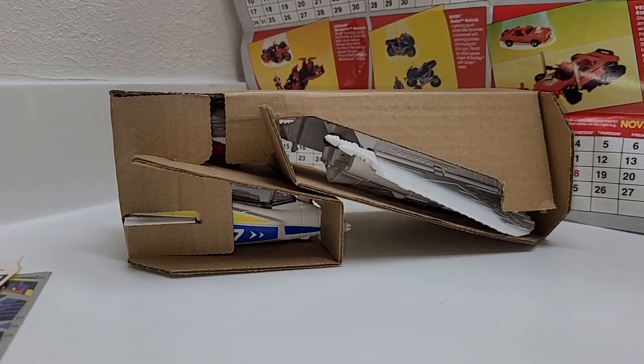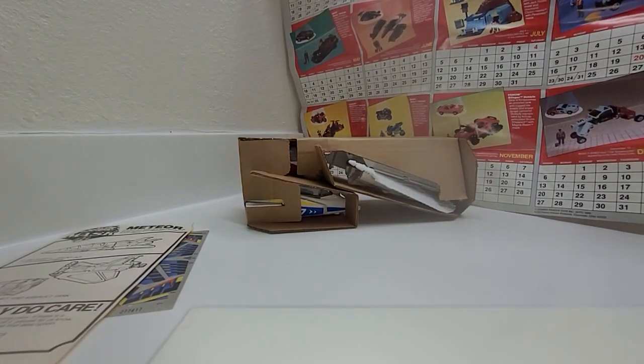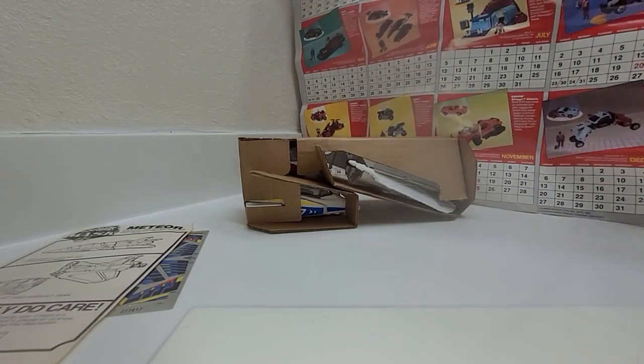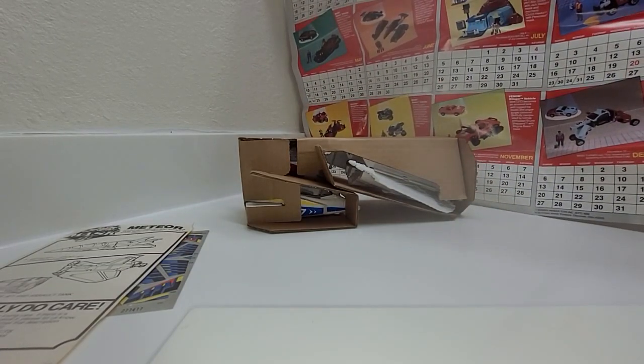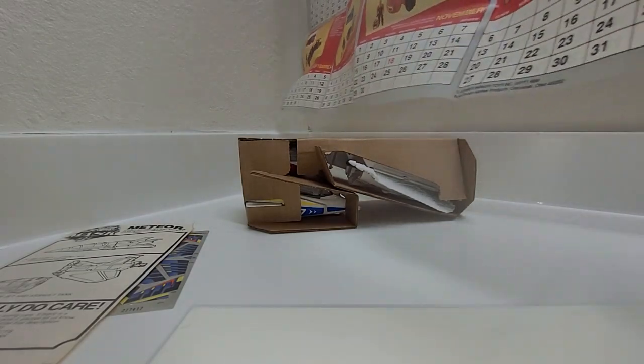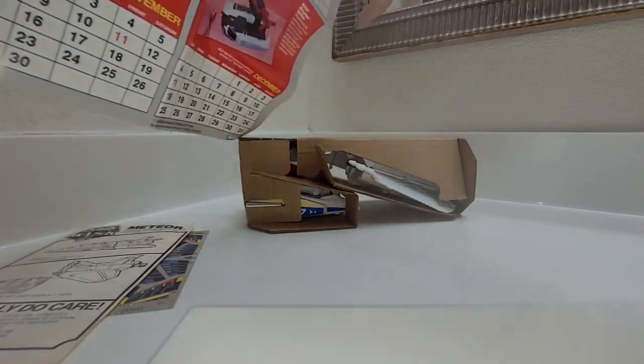So let me back up the camera lens a little bit. Even then you can't see the whole thing. Yeah, this is a huge calendar, and it's 1987 and 1988. That's really awesome. I don't even remember they made this, because again, I was so little.